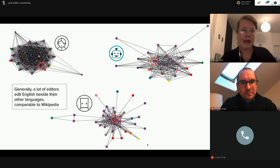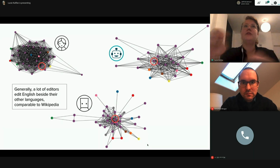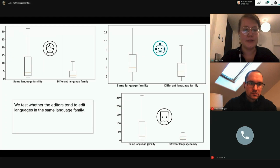Generally, English obviously is the most edited. That's why we have the most data in English. And also it's the most edited in combination with another language. So if someone edits French, they're more likely to also edit English than any other language, and the same for all the other languages as well.